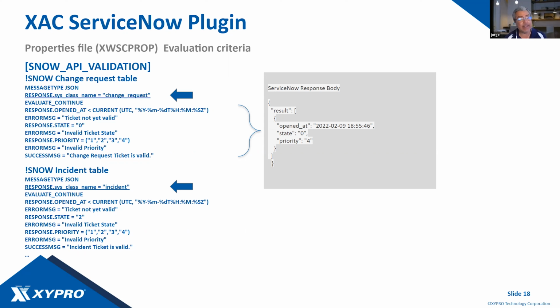As simple as that. If at any time any of these evaluations fails, for example, let's say we got back a state of 1 from ServiceNow, but we're checking for a state of 0, that would immediately stop the evaluation and reject the request right away. We do not continue. So the evaluation happens sequentially for each type of ticket.